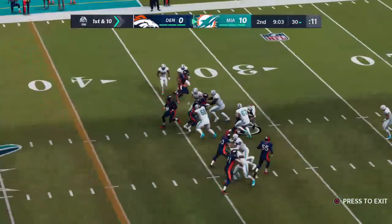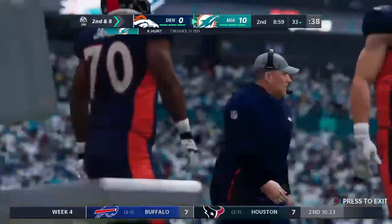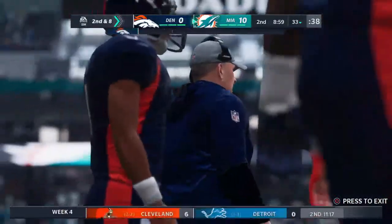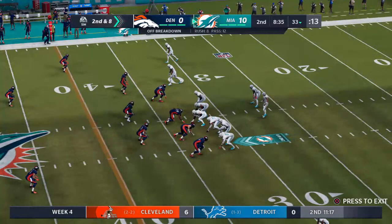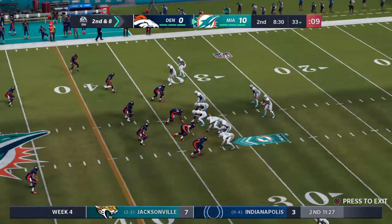They'll run it here with Hunt. And he'll get this up only to about the 33. Give him a couple on the carry there. 2nd and 8. Made by Jarrell Casey. That's a good play by the guys on the defensive side of the ball. Held him to a gain of 2. And that changes the playbook a little bit now for the guy calling plays.